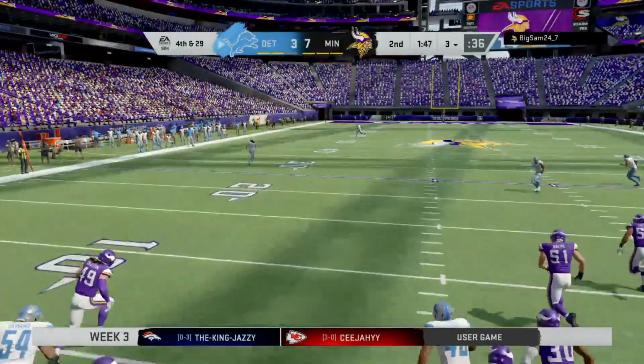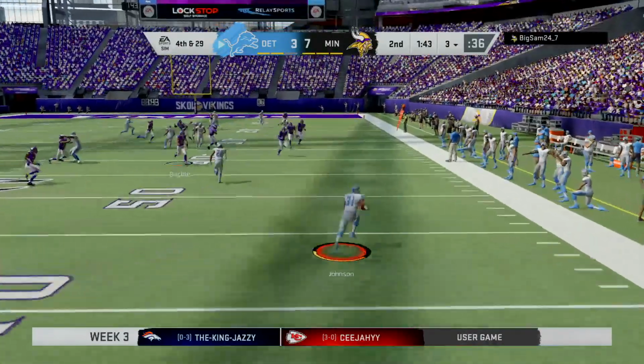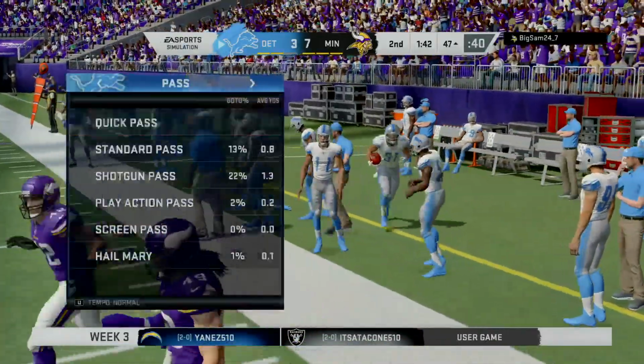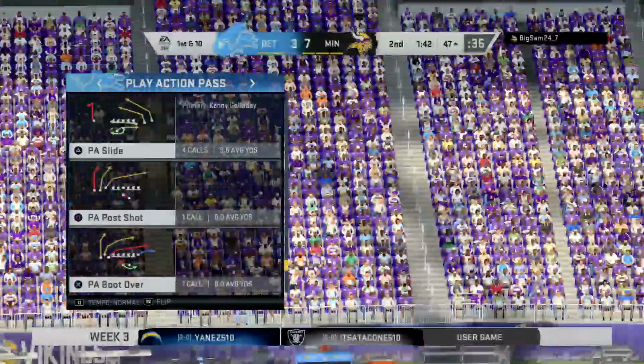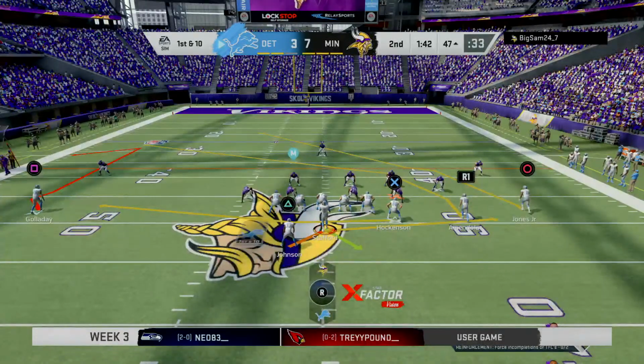And he's able to get it out of there, and this is a pretty good kick. And he'll take it just outside the 40. And he'll take this to the other side of midfield before going out of bounds. 12 yards on the return that time. And the Lions will have excellent field position here as they take over 1st and 10.